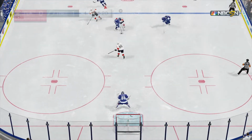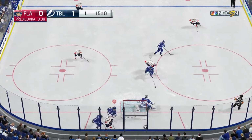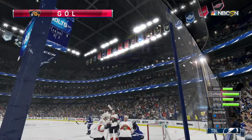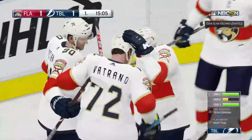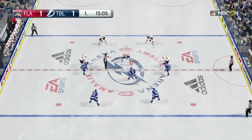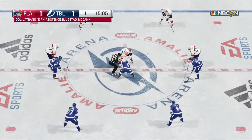Got that pass in his own end. Loose puck did not go well. Shot! Another one wide. He scores! That one shows why you don't take penalties. A little under 5 minutes off the clock. Only a pair of goals so far, equally divided.